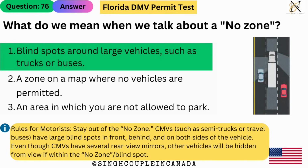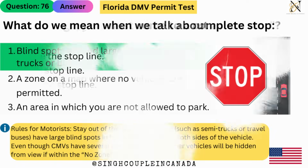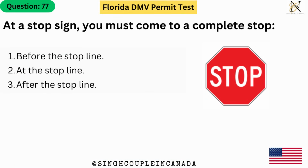Rules for motorists: stay out of the no zone. CMVs, such as semi-trucks or travel buses, have large blind spots in front, behind, and on both sides of the vehicle. Even though CMVs have several rear-view mirrors, other vehicles will be hidden from view if within the no zone, or blind spot.